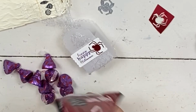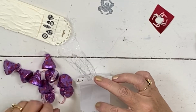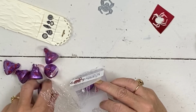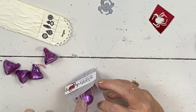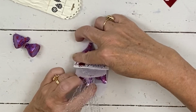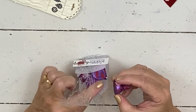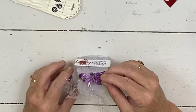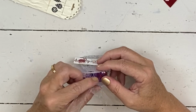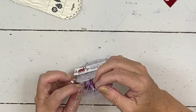And I know these are called little treat bundles, and they look like they don't hold hardly anything. So let's see how many we can get in there. This is why I use the Seal Plus. 1, 2, 3, 4, 5, 6, 7, 8. I think 8 will stay. I think I can probably get 9. 9. We'll get it. I'm trying to angle it so you can see it.